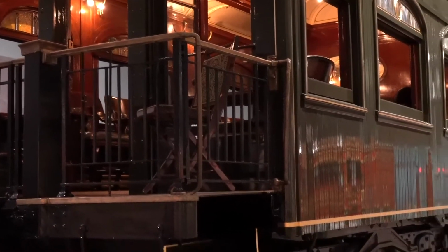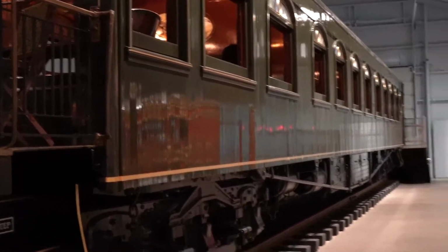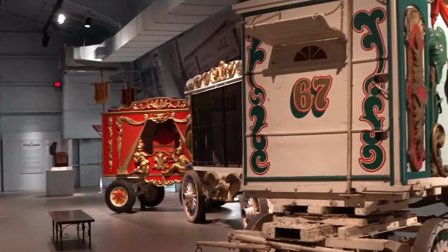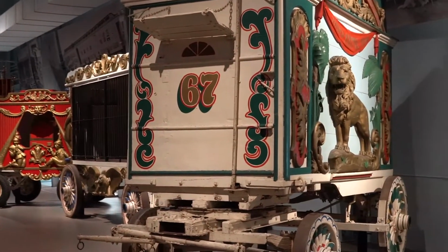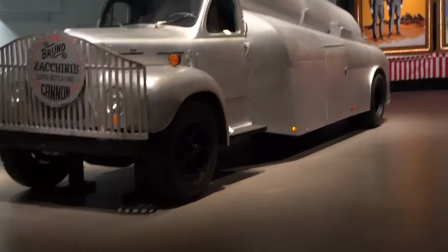I got this huge train car here. We'll take a look inside. And then we got these like parade wagons. Extremely ornate. Very cool. Oh, there's the rocket dude, or cannon. Got a shot out of a cannon.